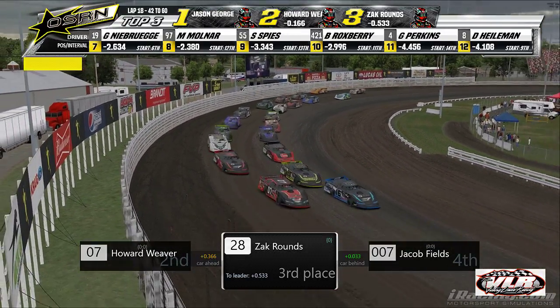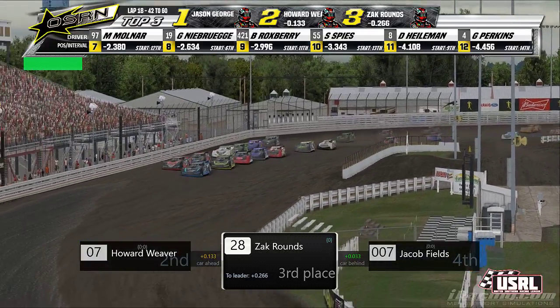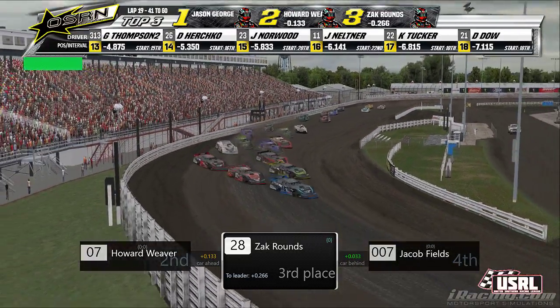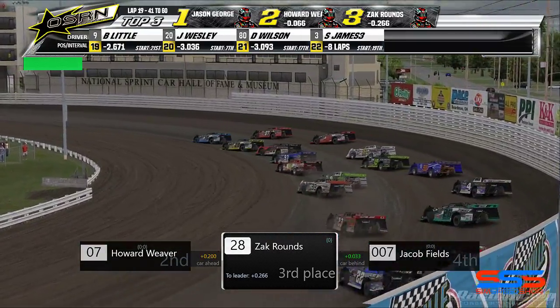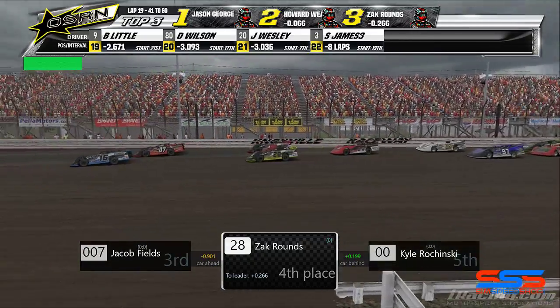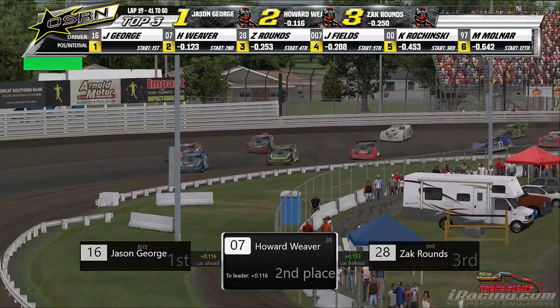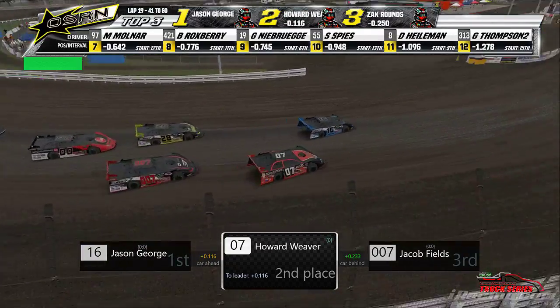Jason George getting set to go back to green flag racing. We're back underway. 19 laps complete and 41 remain. We go into 1 and 2. Weaver immediately back to the outside of Jason George. This time he's a lot closer, looking to get that momentum coming off turn number 2. Almost contact there between George and Weaver. But how about Fields on the outside?